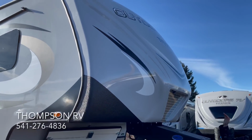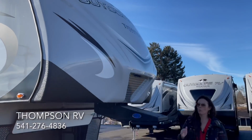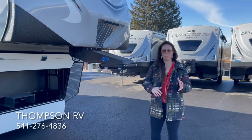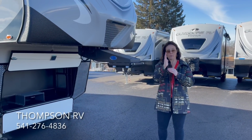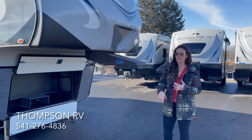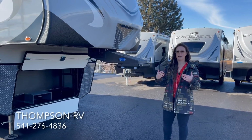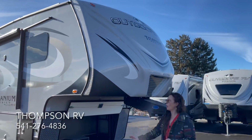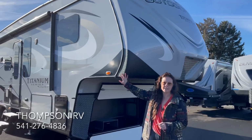One thing to note about the Glacier Peak is that it's what we consider a mid-profile fifth wheel. So unlike some of the big 30, 40 footers out there that have the big front nose, this is going to be a mid-profile. You're going to get better gas mileage if you're concerned about that sort of thing, and just altogether a little bit better tow. You also get a better turning radius.